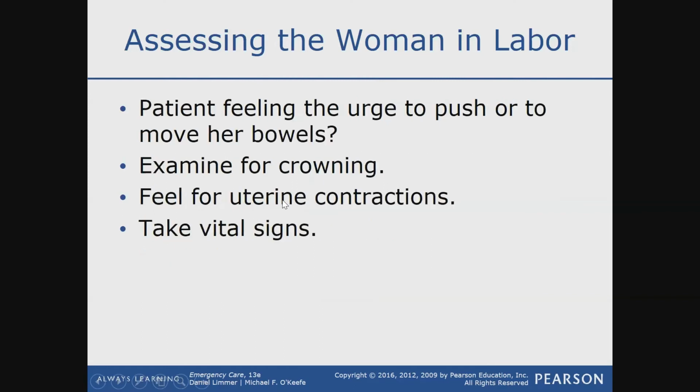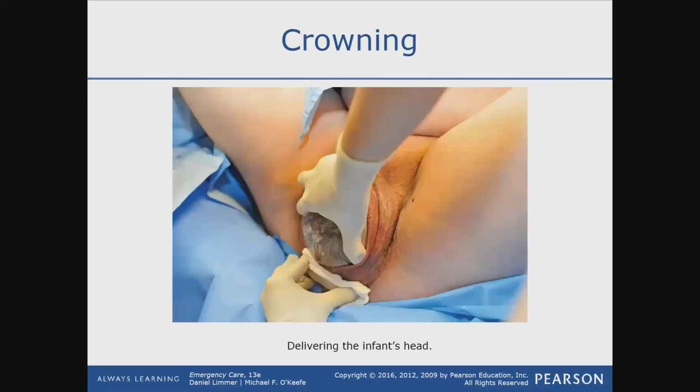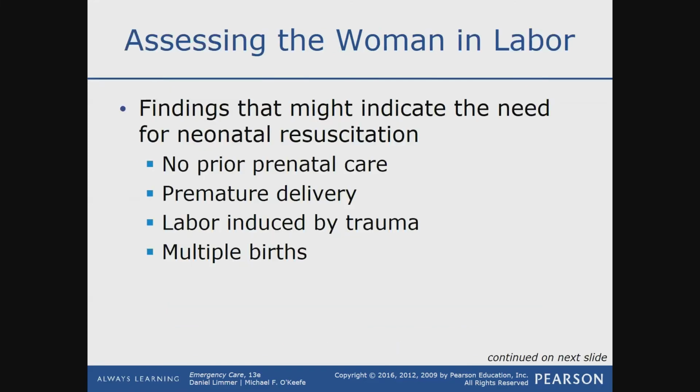See, assessing the woman. Patient feeling the urge to push or move her bowels, that lets you know that the baby is coming, it's imminent. Obviously, crowning is another one. It's imminent, the baby's gonna come out. Feel for uterine contractions, take vital signs. So that's crowning.